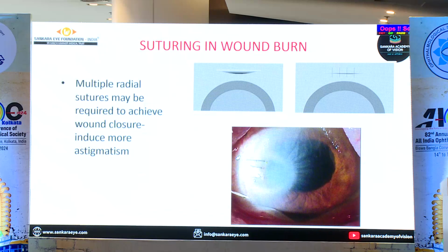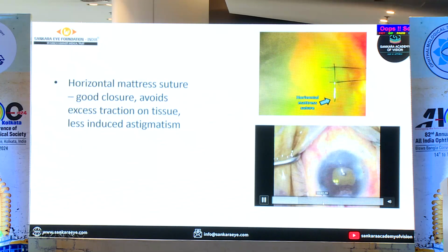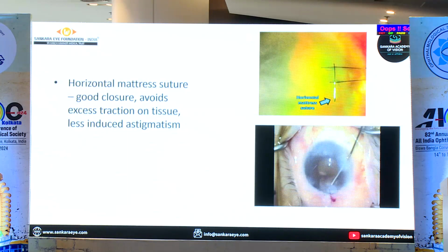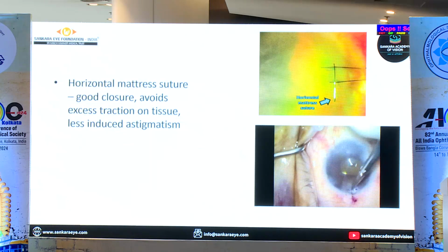So one is that. The other is to use a compressional suture, a horizontal mattress suture. So one radial suture and one horizontal suture. That's the mattress suture. If I have time, I'll go through this. And most of us now, with the advent of BCL and cyanoacrylate glue, are managing with that, but it takes a long time. You have to keep the post-operative sequelae in mind.